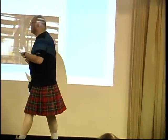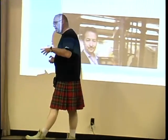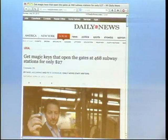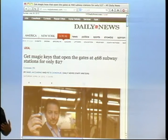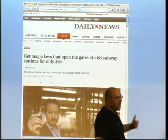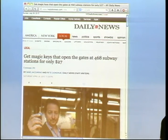So a couple of years ago, a story arose that you were able to buy the key to the New York subway system online for $27. And when I say the key, I mean the key. That's the master key. So you have a system of keys, and a key will open a door, but the master key will open all the doors. For $27, you could get the key to the subway system.